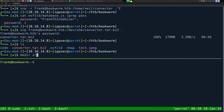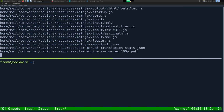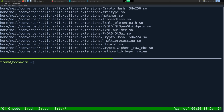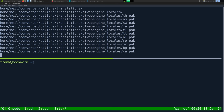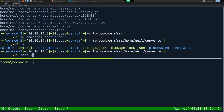So I'm going to mkdir source. We'll go in there, then tar xjvf converter.tar.bz2, and it is going to extract this. Once it's done extracting, we will be able to open this up with Snyk and see what it says, or open it up with Visual Studio Code, which will then use Snyk to tell me if there are vulnerabilities. I'm kind of curious if it detects this, right? So let's do code dot.